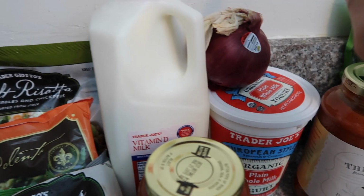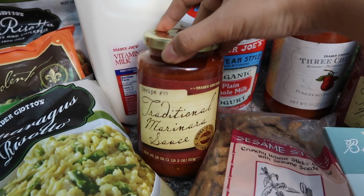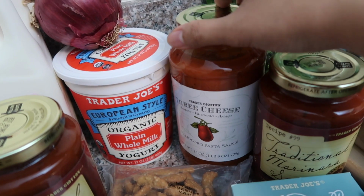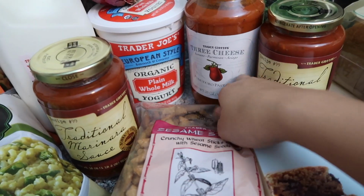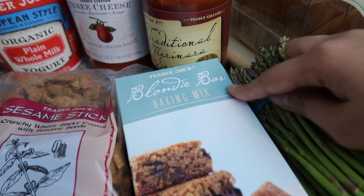Whole milk. Then, I also got some yogurt. Tapos, red onion. For this week, ang sauce na kinuha ko, itong traditional marinara sauce. And then, another 3 cheese sauce. Another sauce here. Sesame sticks. Favorite namin to. And then, blondie bar. Baking mix.